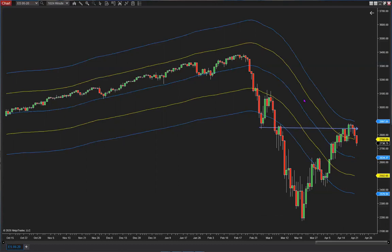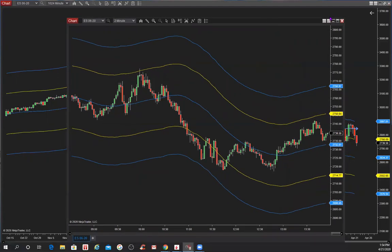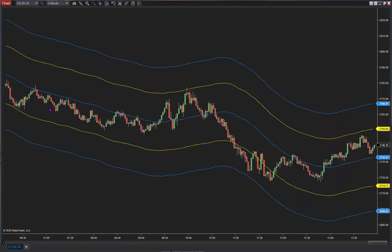Now let's take a look at one last chart. Same concept, but a 2-minute variety. And we can see where we bounced, found resistance at the yellow line, made a beeline down, then sideways, and then the lunch bounce, which has happened. So good possibility we've got some chop this afternoon.